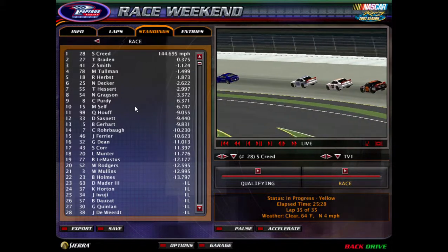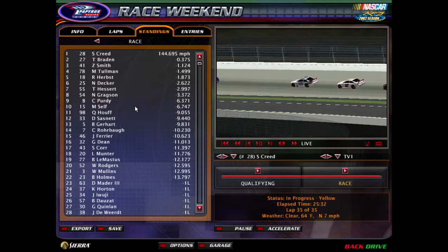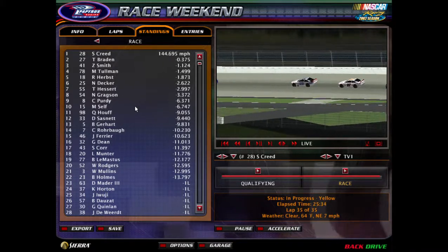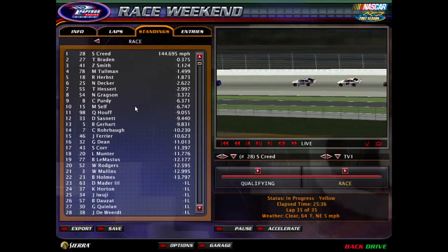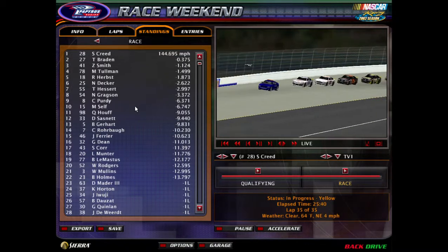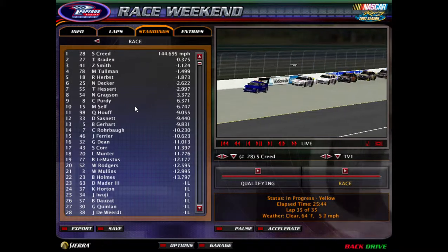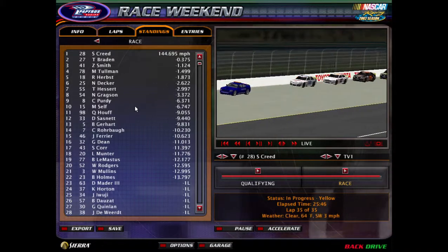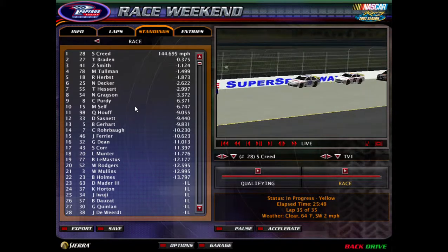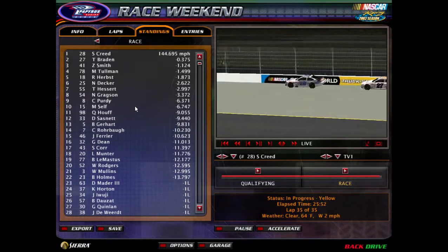But Zane Smith gets 3rd. 4th, Max Tolman, the pole sitter here for the race tonight. Riley Herbst 5th. 6th was Natalie Decker. 7th, Tom Hessard. 8th, Noah Gregson, one of the drivers involved in that crash. Mentioned before, 9th, Chase Purdy. And then Michael Self runs out the top 10. Quinn Hoff 11th. 12th was Danny Sasnett. 13th, Bobby Gerhart. 14th, Cody Roba. 15th, John Ferrier. 16th, Gus Dean.